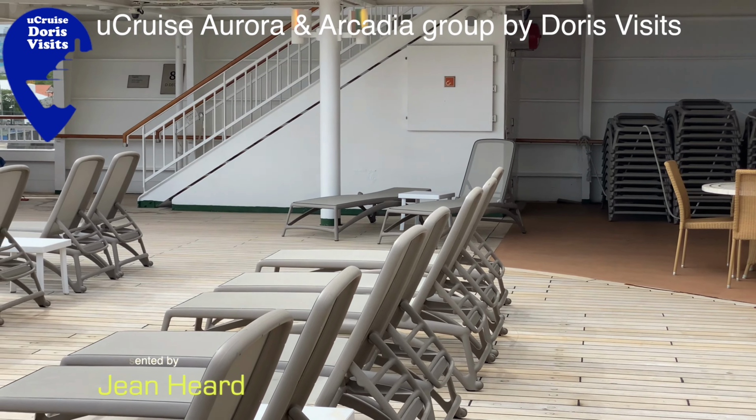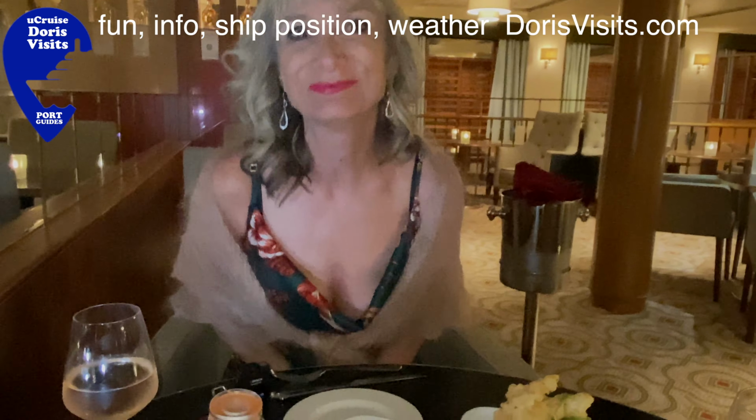We're in the Glass House and we have elected to have sharing plates. So we've got 6 small plates to share between us. Looking delicious.